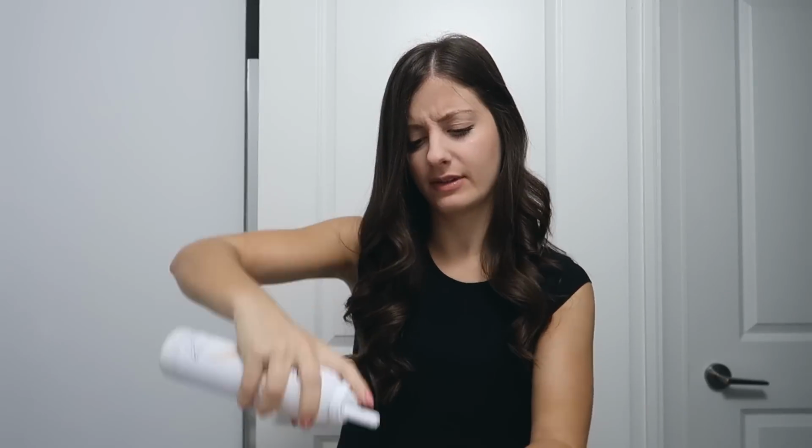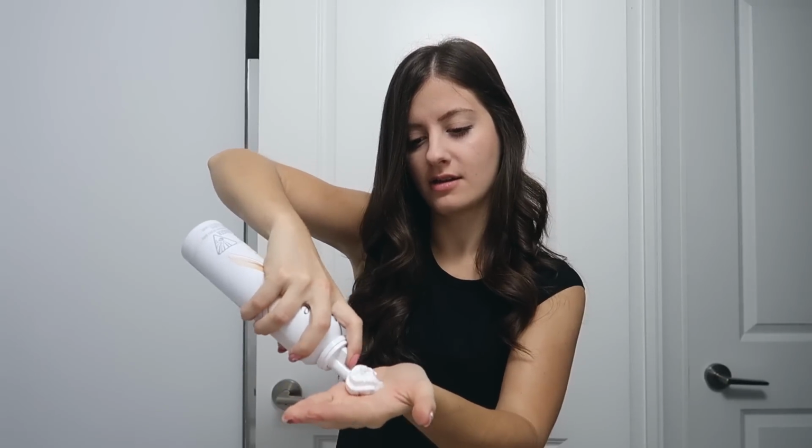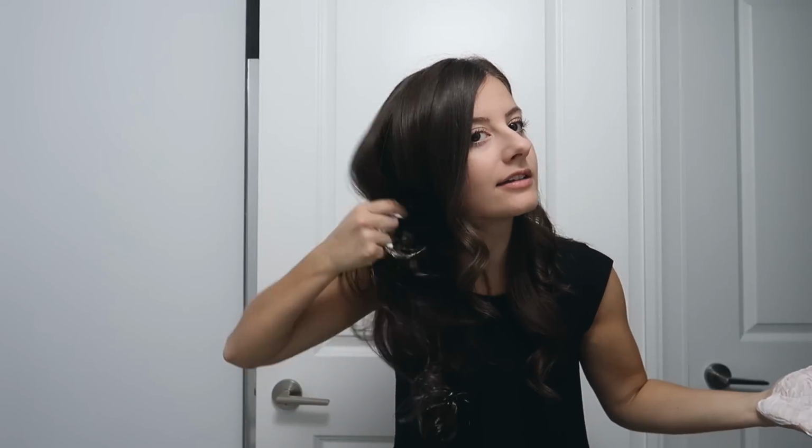I'm just getting ready for work. It is Monday and I just finished curling my hair. I'm gonna put some mousse in it. I ran out of my favorite curling gel. It was a Pantene curl gel because I really like to put a gel or a mousse in my curls. I scrunch it in like this.